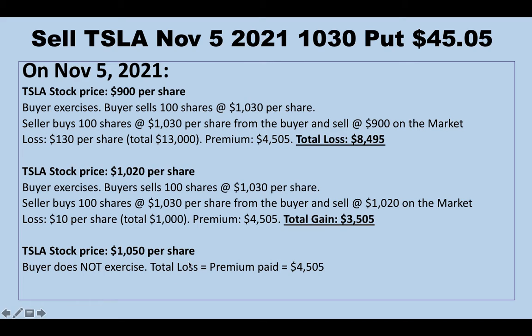This is not your loss, this is the buyer's loss. The buyer's total loss is the premium. However, the buyer's loss is the seller's gain. So when you sell the put option, your profit in this situation is equal to the premium. I talked about this before: options are a zero-sum game. Basically, if the buyer loses, you gain. If the buyer gains, you lose. In this situation, the buyer loses the premium, and you keep the premium as your profit. So that's basically your profit and loss as a seller of a put option at different prices.